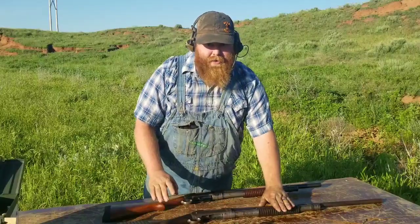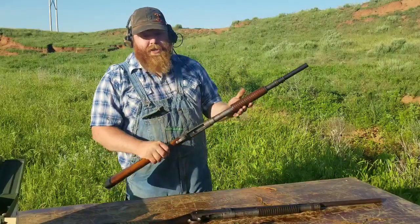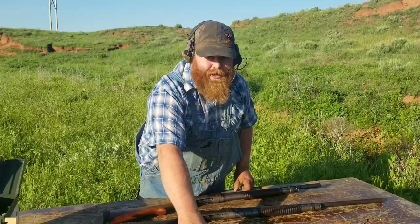Because it's a takedown, someone has taken the front end and replaced it with another. This gun, which is made in 1936, is matching. This gun, which is made in 1911, is matching.